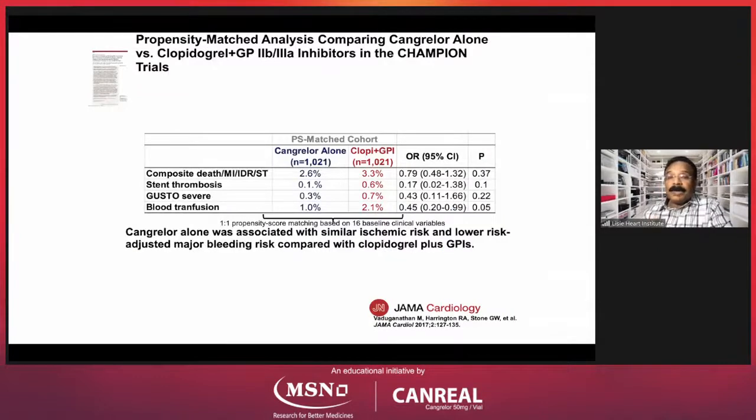And the propensity matched analysis comparing Cangrelor alone versus clopidogrel plus glycoprotein 2B3A receptor inhibitor in the CHAMPION trials. You can see the composite primary endpoint, stent thrombosis, GUSTO severe bleed, need for blood transfusion. All these things were lower, may not be statistically quite significant, but numerically less in the Cangrelor alone group when compared to the clopidogrel and glycoprotein 2B3A receptor antagonist. So Cangrelor alone was associated with a similar ischemic risk and lower risk adjusted major bleeding when compared to clopidogrel plus glycoprotein 2B3A receptor antagonist.